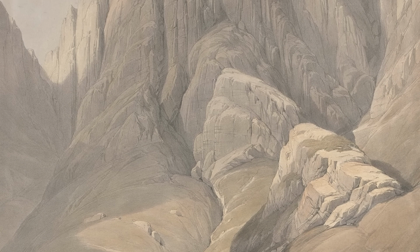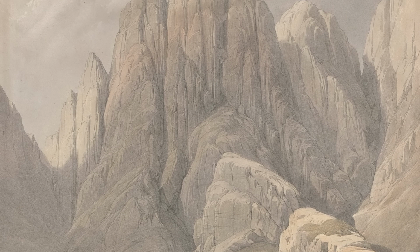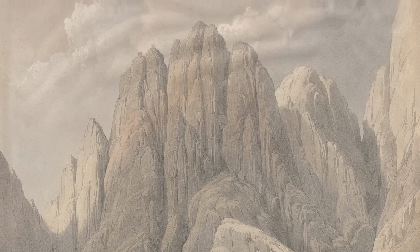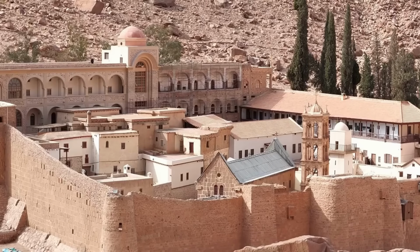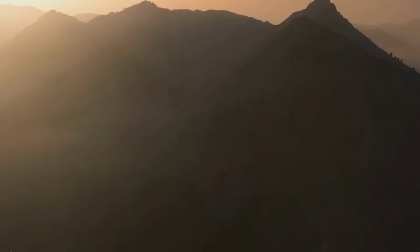Mount Sinai stands as a timeless symbol of faith, history, and natural wonder. For millennia, its towering peaks have drawn pilgrims, adventurers, and seekers from all over the world. Its story is interwoven with the very fabric of human civilization, and its legacy continues to inspire and intrigue us today.